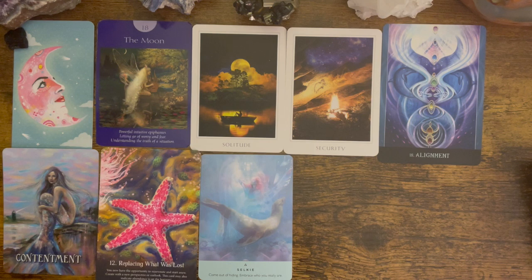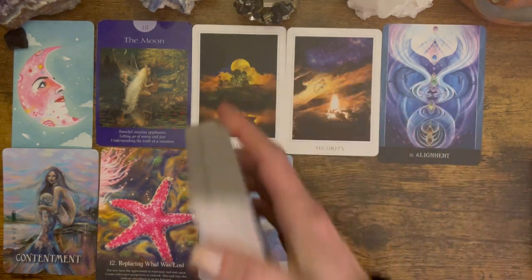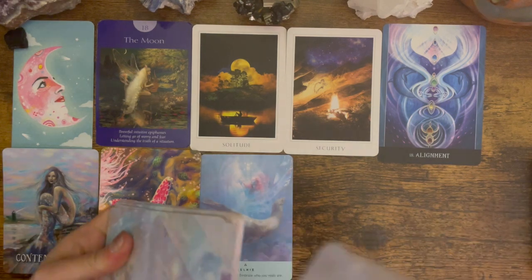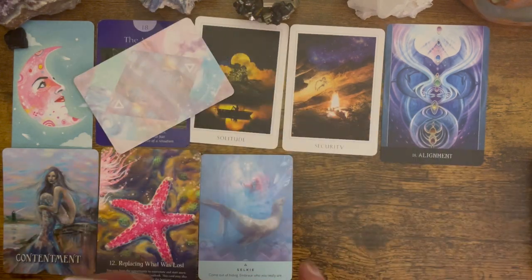Okay. Let's see. I think we have one more. Yeah, we have one more card to pull from this Starseed deck, and then we will grab a couple more from the tarot deck.